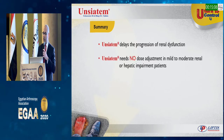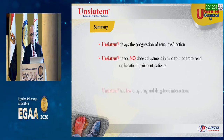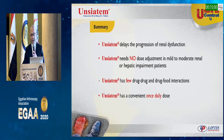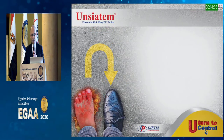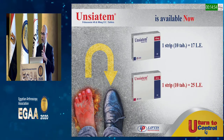Delays the progression of renal dysfunction. Incitinib needs no dose adjustment in mild to moderate renal or hepatically impaired patients, has few drug-drug and drug-food interactions, and is a convenient once-a-day dose. Incitinib is available now in Egypt, and in fact has been shipped to several other countries around the region.